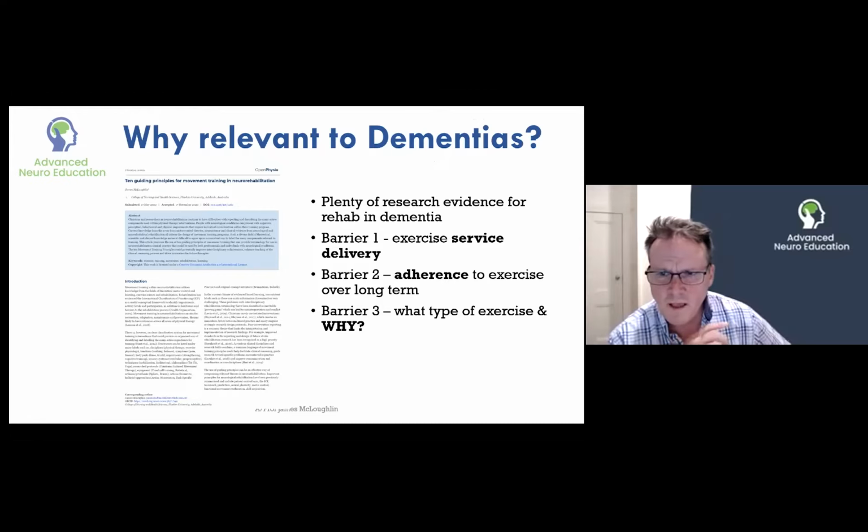So as all of you know, there's plenty of research evidence for rehab in dementia. There's enough now that we can use, and we've got to now be able to go to the next step and look at, let's get started with this, and how do we get started with it?